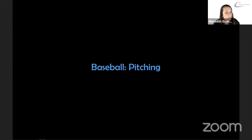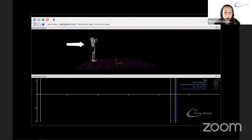Next, we have a baseball pitching example. Here you can see the pitch is visualized with an athlete-specific 3D animation. You see that at the top, and then beneath it, you'll see that the software is automatically identifying key events. Those include foot contact, maximum external rotation, ball release, and maximum internal rotation.